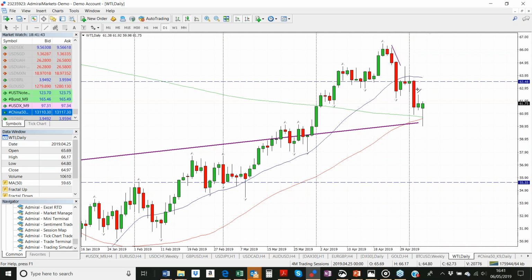Some people would look at that as a bit of a flag pattern. Price has retraced back to where the 50 and 200 are, and I'll be interested to see if we get a bullish pin bar, whether that is a sign of an opportunity to buy back up to that 64, 65 level. So just keep an eye on that for the moment.